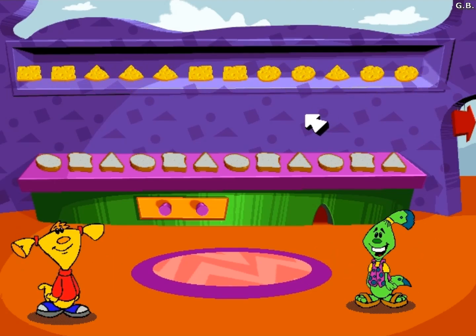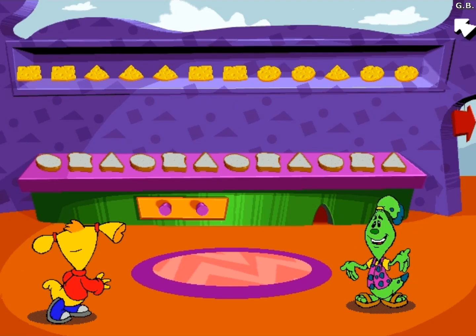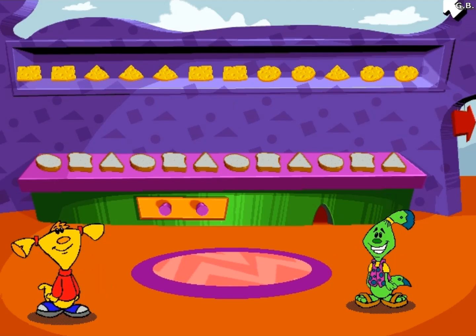You arranged the bread. Now, let's put the really yummy stuff on the bread. Start with some smelly round cheese. Then some smelly square cheese. Then some smelly triangle cheese. What's next?